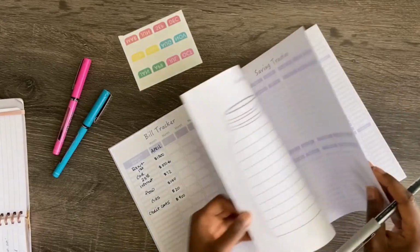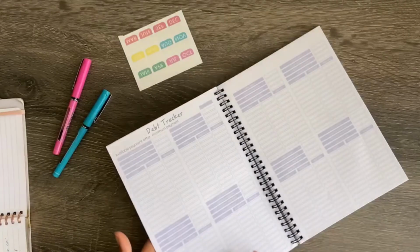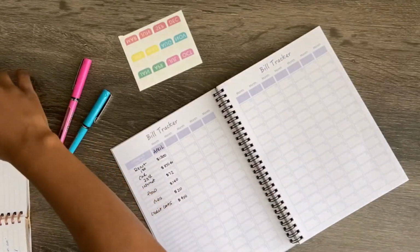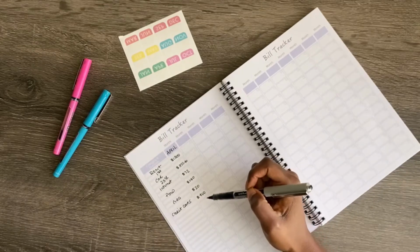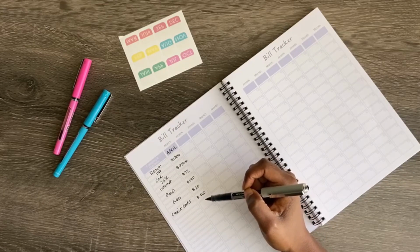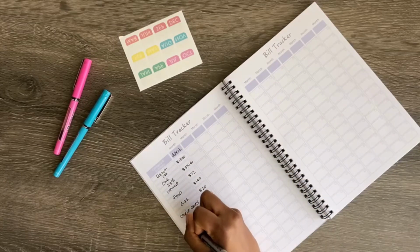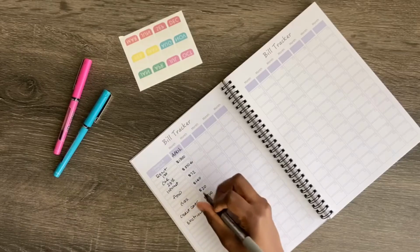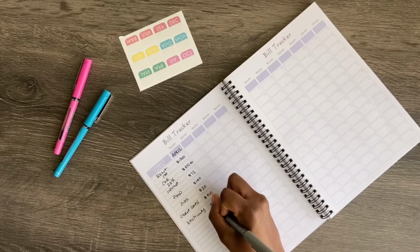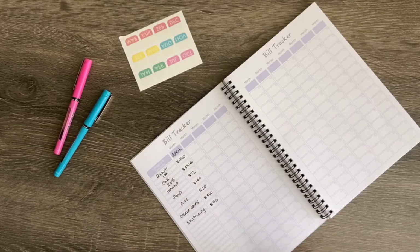Speaking of, let's see. Yeah, so I have my debt tracker, so we'll go into how much is due and everything moving forward. But yeah, so I give myself $400 a month. And then electricity, that's what I'm missing. Electricity usually ends up being around, give or take, $50. So those are my bill trackers.